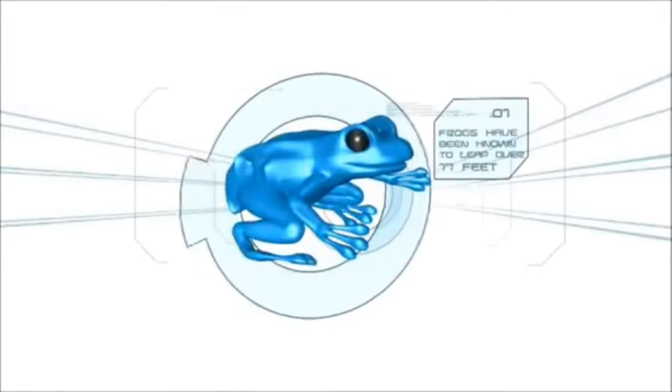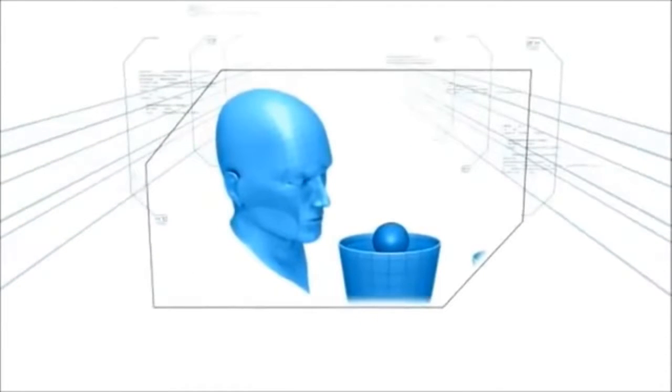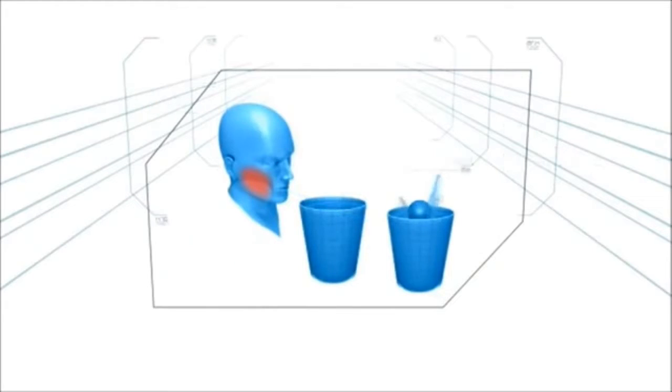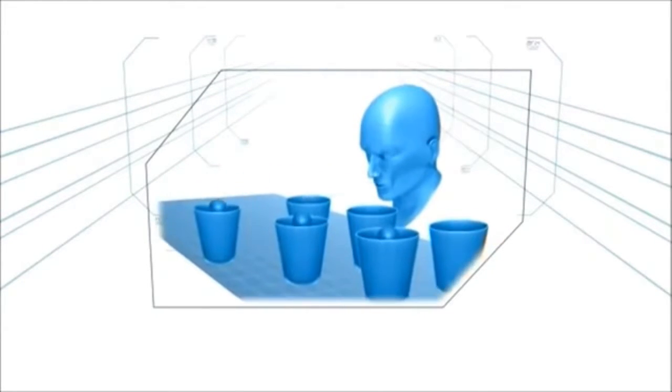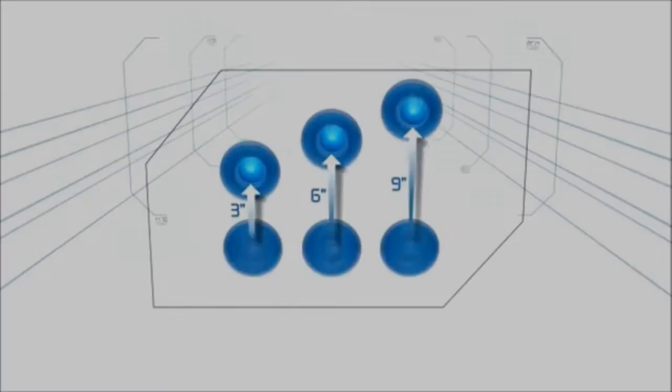Puddle jumper. Frogs use their powerful hind legs to leap through the air, but how does a ping pong ball leap? The answer is, a powerful human breath. The contestant must blow a ping pong ball from one cup of water to another. This must be repeated 3 times, from a distance of 3, 6 and 9 inches.